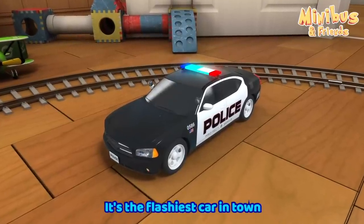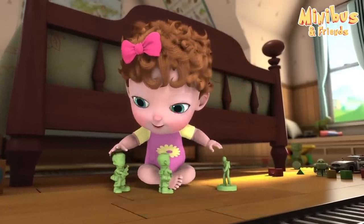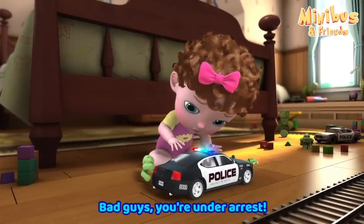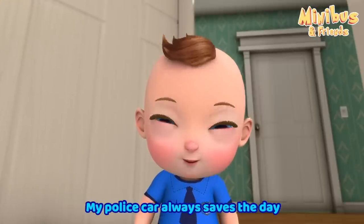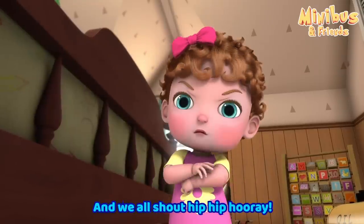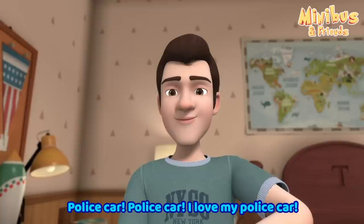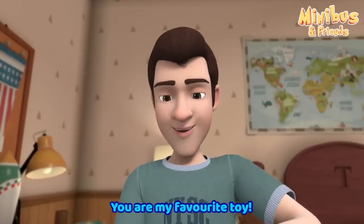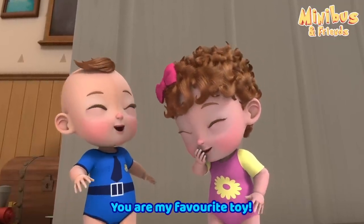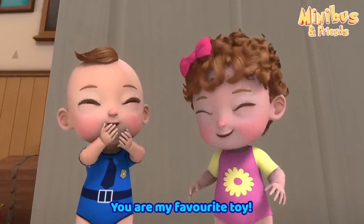It's the flashiest car in town, with lights so flashy and blue. It really is the best. Bad guys, you're under arrest. My police car always saves the day, and we all shout, hip hip hooray! Police car, police car, I love my police car. You are my favorite toy. Police car, police car, my little police car. You are my favorite toy.